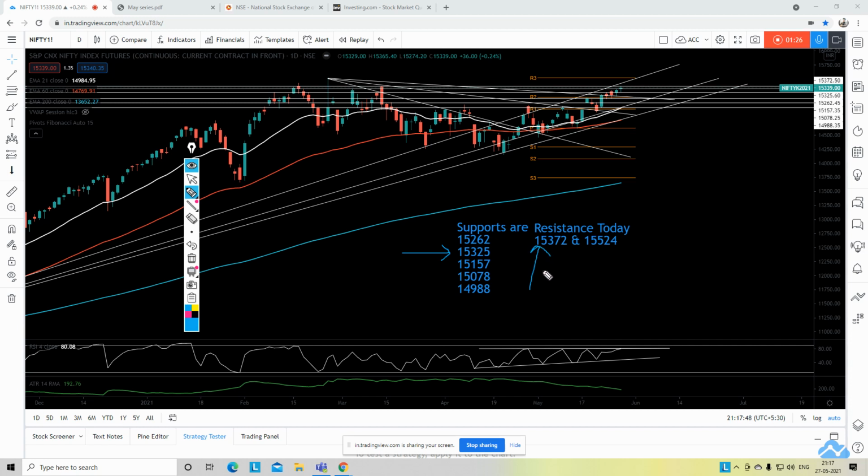Our resistance was 15,372, and this is what I have been discussing since the last weekend. Nifty happened to close at 15,339, correct? So now the next stage for us is that Nifty has clearly closed above this figure, for the June series, for the entire June series I'm talking.